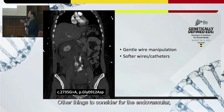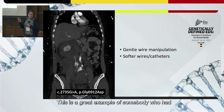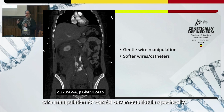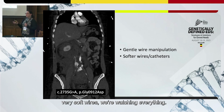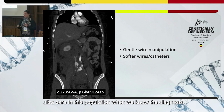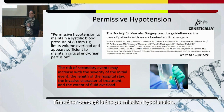Other things to consider for the endovascular, this is really important, is the gentle wire manipulation going across the aortic bifurcation. This is a great example of somebody who had basically tearing of the bifurcation of the aorta during wire manipulation for carotid cavernous fistula specifically. So this can happen, and so that's why when we approach them endovascularly, we're very gentle, we use very soft wires, we're watching everything. So the things that we normally do, we do with ultra care in this population when we know the diagnosis.